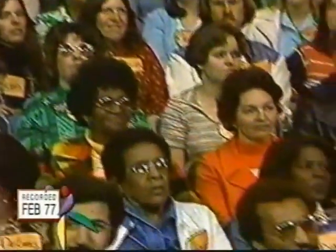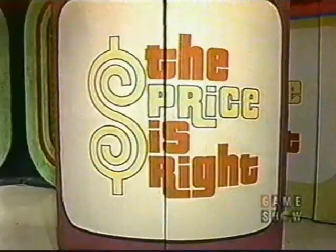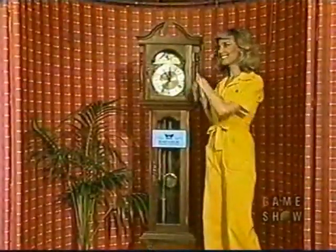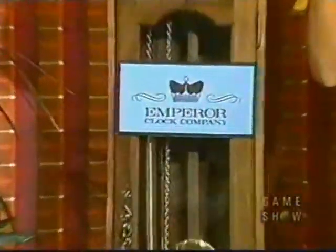Contestant. All right, Bob, how about Aileen Gannon? Come on down. You're the next contestant on The Price is Right. Now, will you please look at the next item up for bids on The Price is Right? It's a grandfather clock. A solid walnut grandfather clock to enhance the beauty and charm of your home from Emperor Clock Company. Aileen, what do you bid on that beautiful clock?